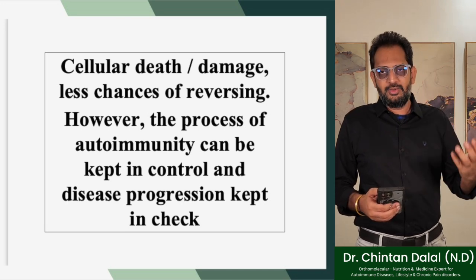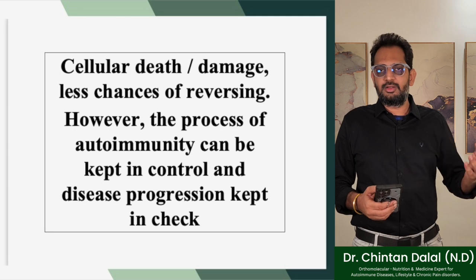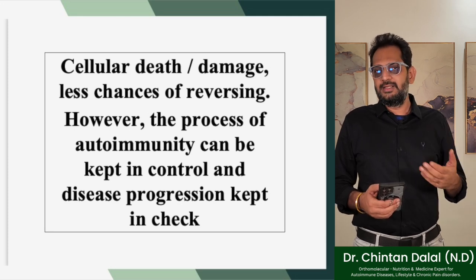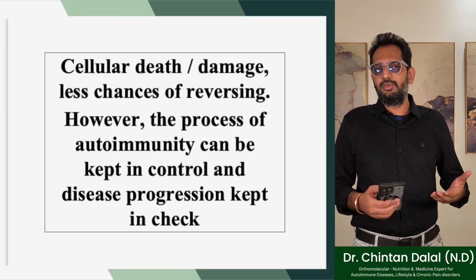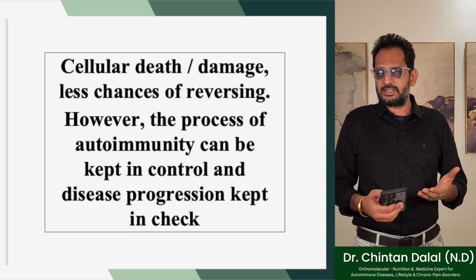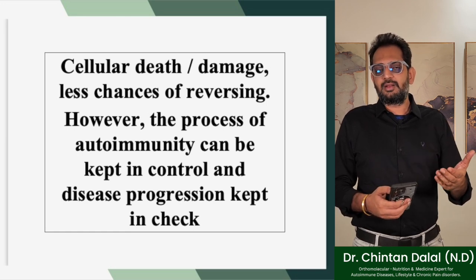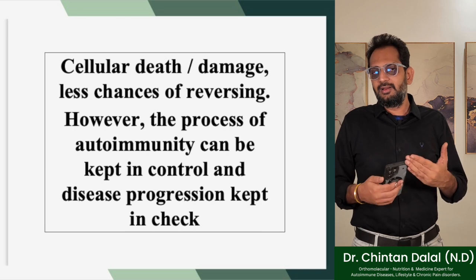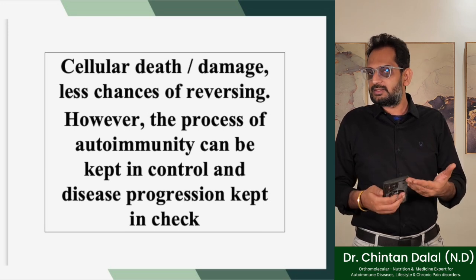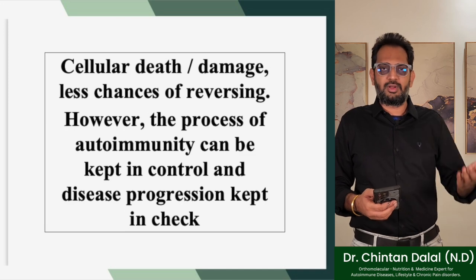Now, why are we doing this? Because using immunosuppressants or biologics is not the real solution in the long run, but keeping it in check and balance with a natural immunomodulation therapy, just using vitamin D and the cofactors, is where you are not only keeping the patient healthier, you are helping reverse the disease substantially, or at least keep it in the remission stage or allow it not to progress further.